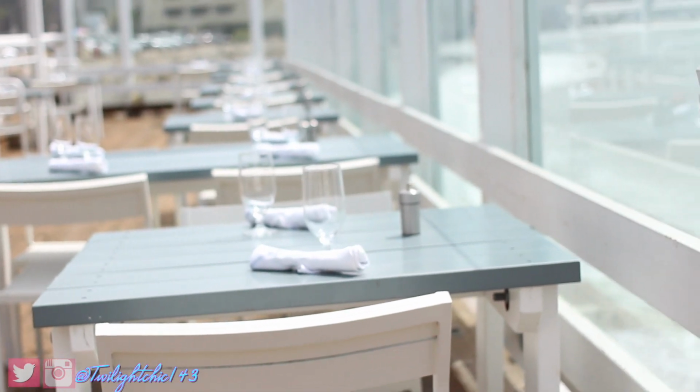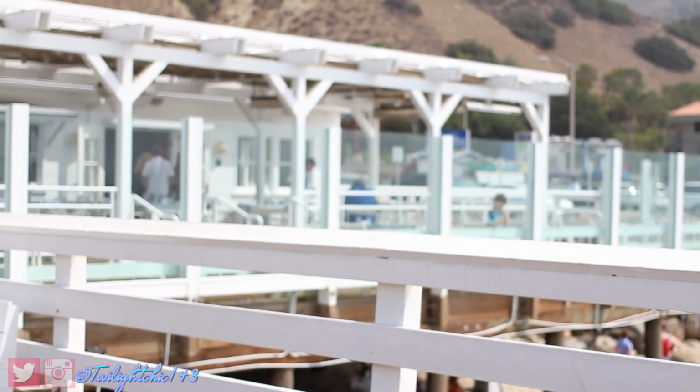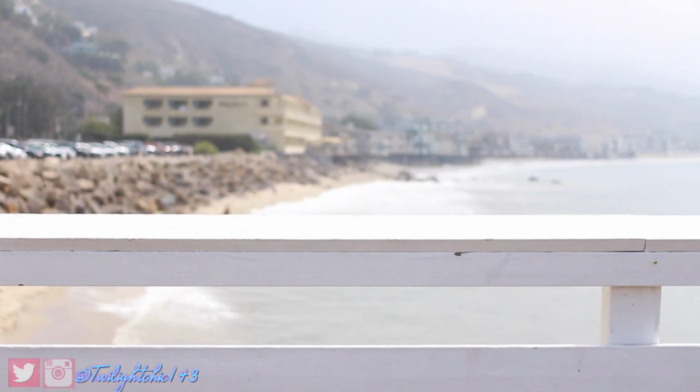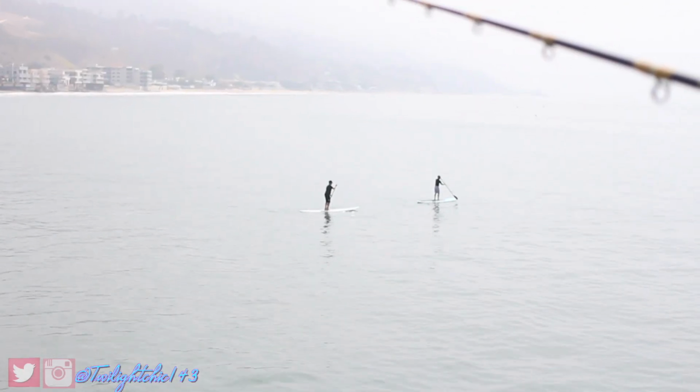So here we are now at the Malibu Pier, and it's seriously such a beautiful day. The ocean looks so beautiful, the weather is so gorgeous, and who could ask for more with a nice, beautiful scenery like this?